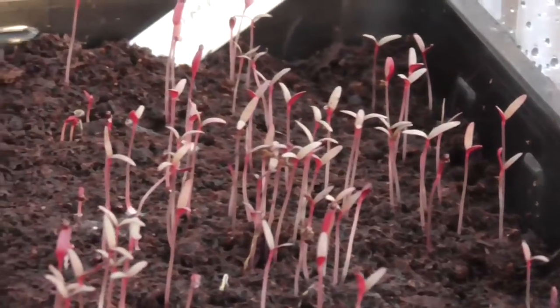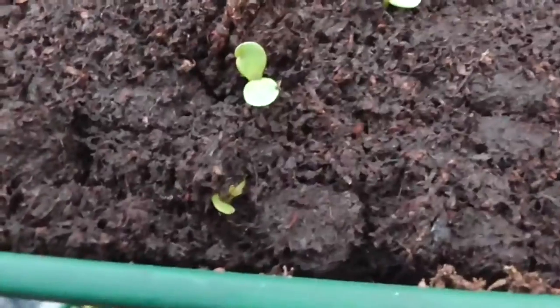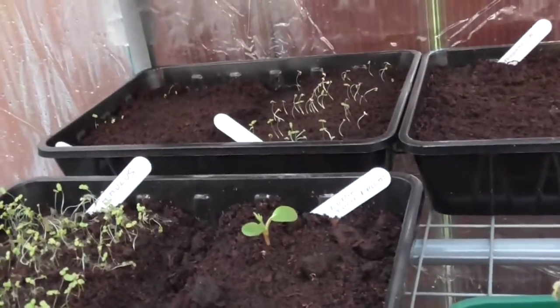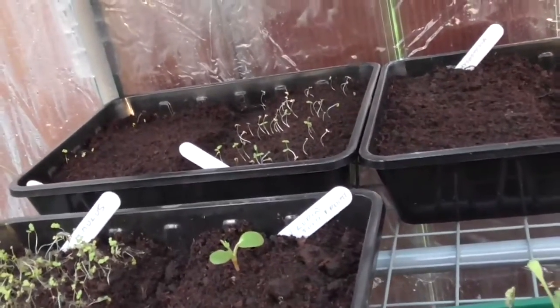Sticking in there. And come back a bit. These are the Echinacea, and as you can see there's quite a few now coming, and they're looking pretty good, so I'm pleased with them. Best I've ever grown them. And there's some that are really doing well.